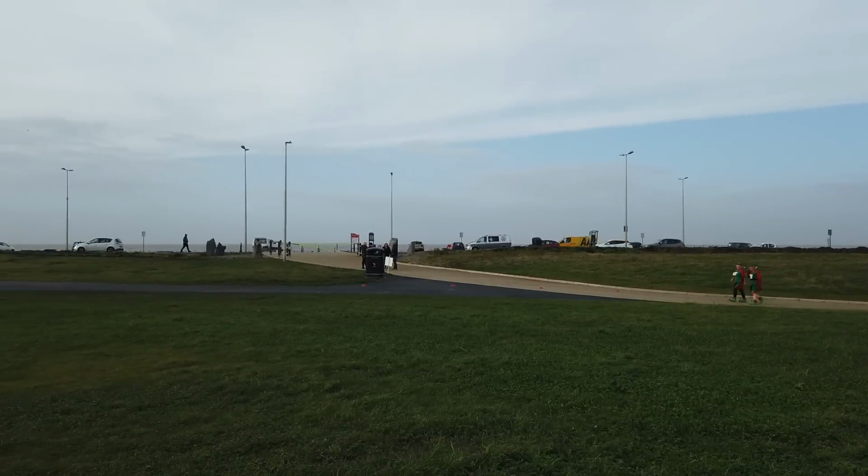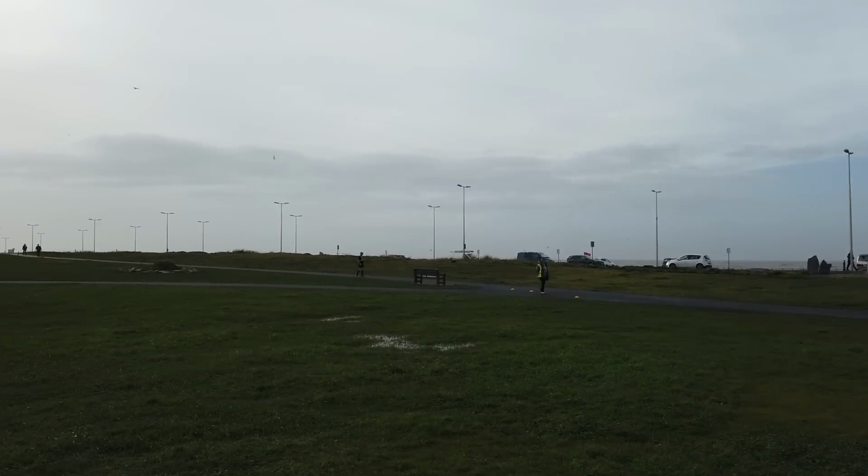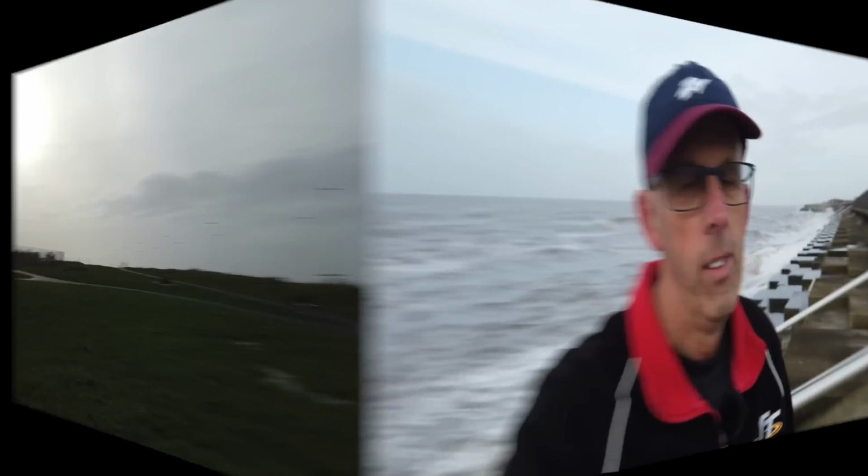We're actually back in Blackpool again, yeah. And check this out, the sun's coming out again. Hey, I tell you what, it's pretty epic down here now. These waves are pretty awesome. Whoa, down here on the sea wall.